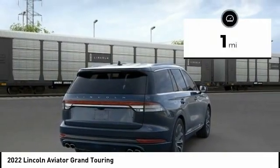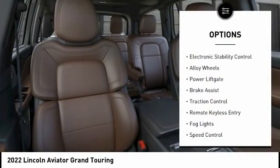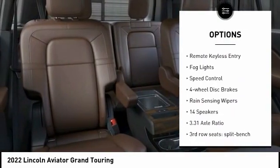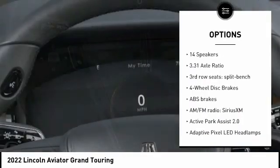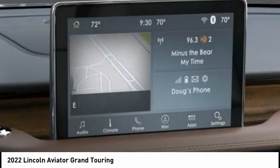This vehicle has less than 100 miles. Here are some of this vehicle's great options: electronic stability control, alloy wheels, power lift gate, brake assist, traction control, remote keyless entry, fog lights, speed control, four-wheel disc brakes, rain sensing wipers.